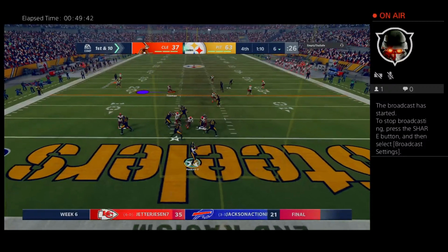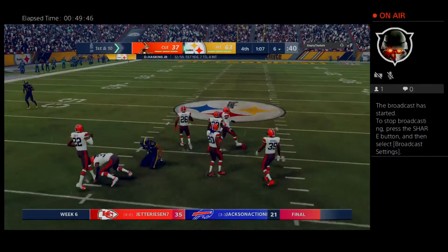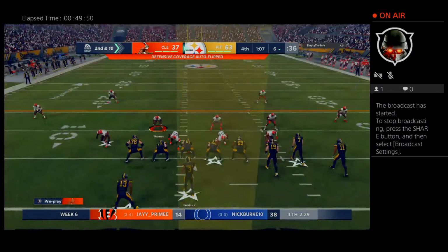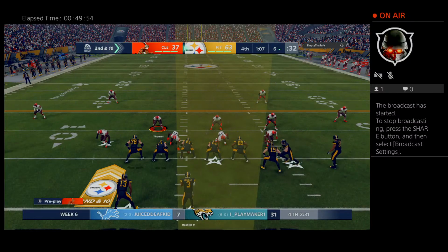Now after the turnover, here's Haskins. He's going to wind up and air it out. And that's going to be incomplete. Too tough to hold on to that one. It's 2nd down. So now 2nd and 10 after the incompletion on 1st down.